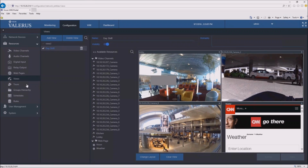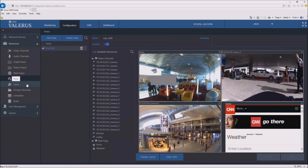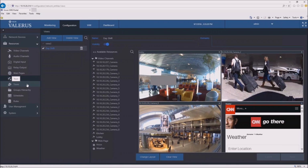Those views can be put into tours, so I can write tours and add a view after the other and say how many seconds each view is going to be shown. And this way, running a tour will be very simple. It's going to show view 1 for X seconds, view 2 for Y seconds, and whatever we configured.